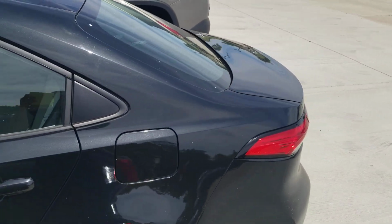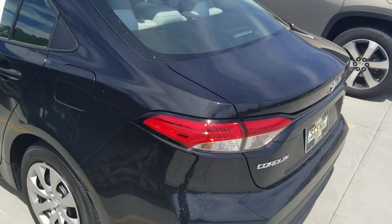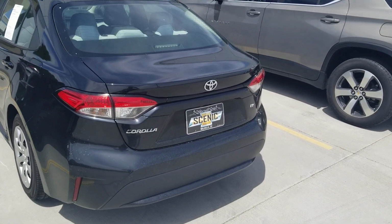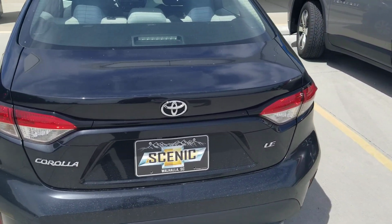Does come with a lot of nice safety features. The lane departure warning, lane keep assist, forward collision warning, and of course it's going to have six curtain airbags, and, you know, backup camera, which is very standard at this point.